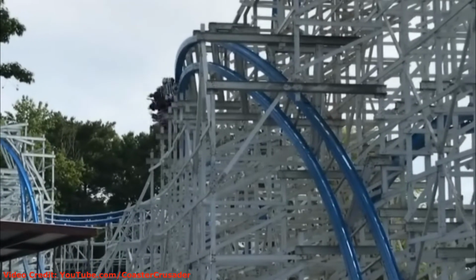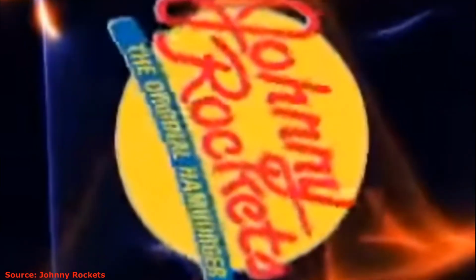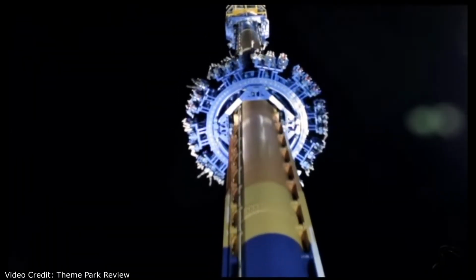As your day comes to an end, no matter if you were wave turning on Twisted Cyclone, mine training for gold on Dahlonega, or simply eating a meal and shake at Johnny Rockets, as you go to sleep at night after having a Six Flags day, you'll always remember hearing the daunting screams from Acrophobia on the night air.